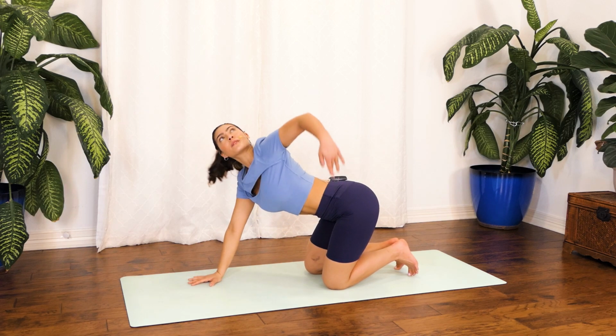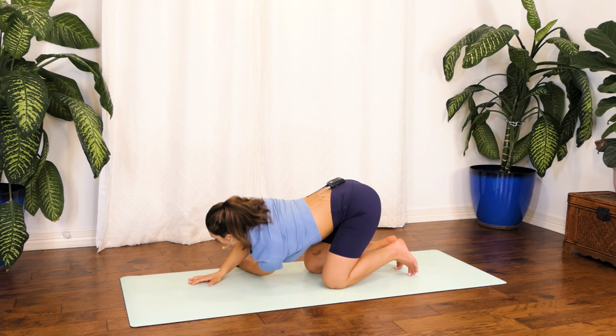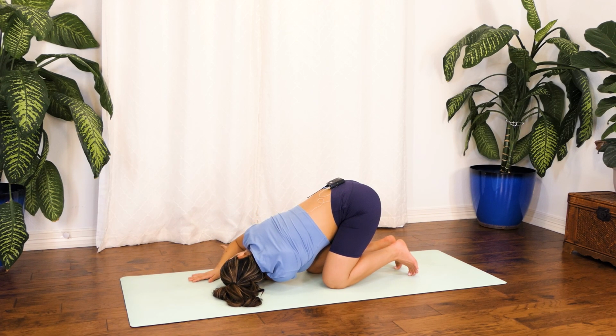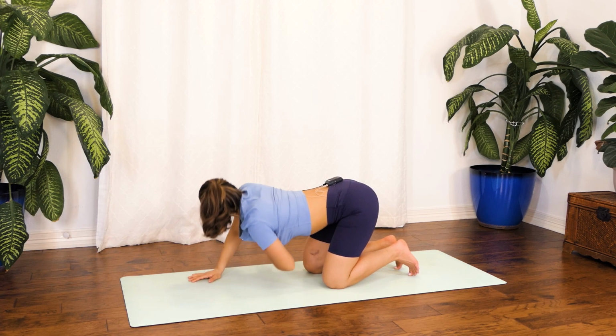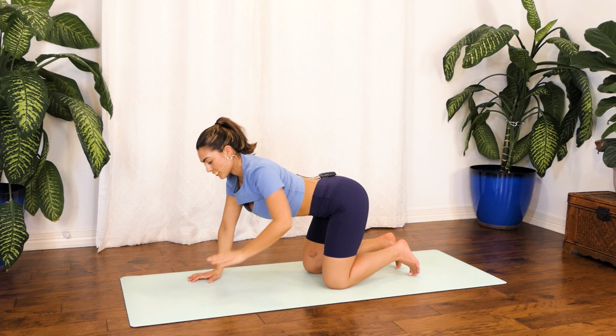Inhale, raising your left arm. Exhale, thread it below your right, resting your left cheek on your mat. We're here for 2 breaths. Deep breath in through your nose. Deep breath out. One more breath right here. Excellent job. Take a deep breath in as you raise that left arm high to the sky. Exhale, place it back on your mat.